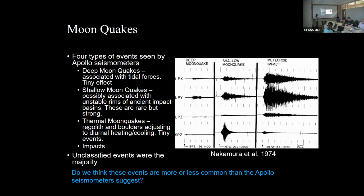Not all of them. But deep moonquakes are associated with tidal forces. They're tiny. Is that tidal forces just between the Earth and the moon? Yeah, tiny effect. Shallow moonquakes are bigger than deep moonquakes for some reason. Associated with unstable rims of ancient impact basins. So when it collapses, it's big.